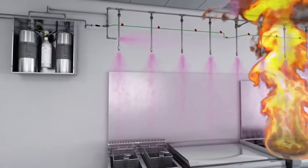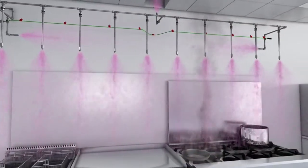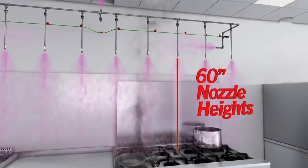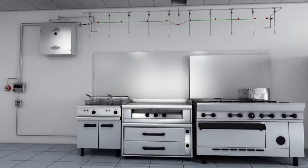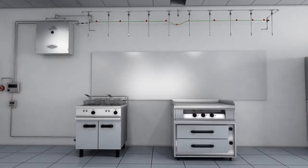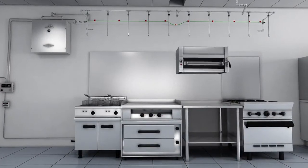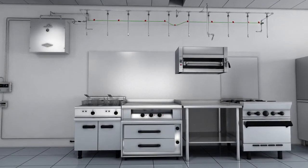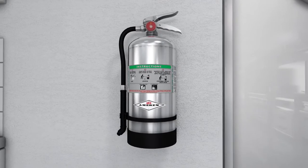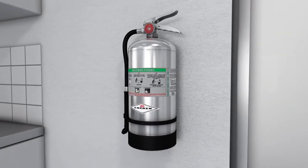COBRA uses Zone Defense Total Flooding Zone of Protection coverage to give you flexibility in your kitchen appliance layout, and with 60-inch nozzle heights, there's no interference with your cooking operations. But kitchens do change, and new appliances can pose coverage challenges. With COBRA, you have the ability to add appliance-specific and low-proximity coverage to make sure you are thoroughly protected. If added help is needed, you have the AMEREX hand-portable wet chemical fire extinguisher designed for kitchen fires to complement your COBRA system.